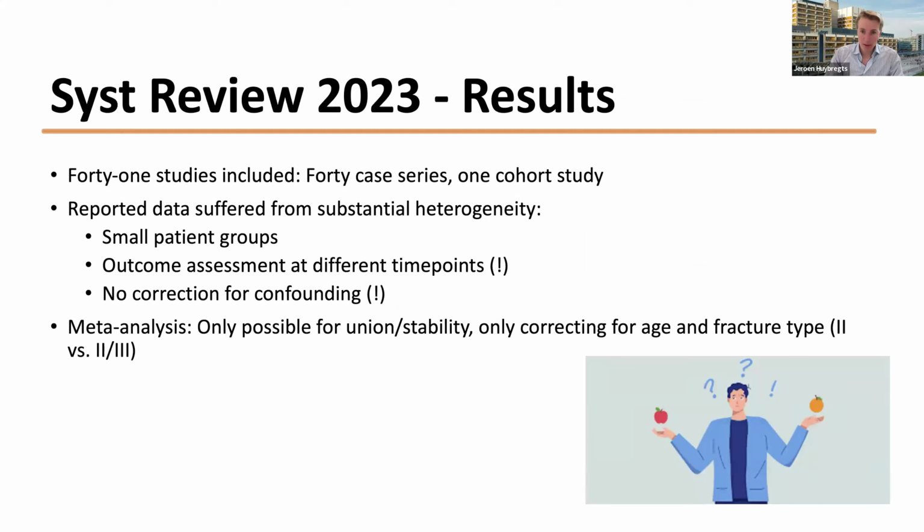Interestingly, only one of those studies we could classify as a cohort study, in the sense that it corrected for baseline differences with the multivariable analysis, and all other 40 we had to consider were just case series. In fact, the data were very heterogeneous, with typically small patient groups. Outcome assessment was done at different time points, and this is important. We'll get back to that later.